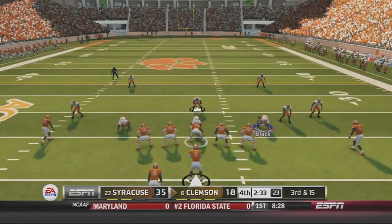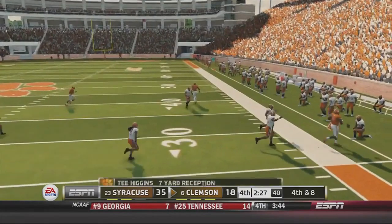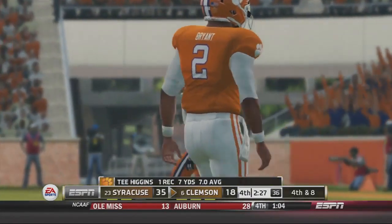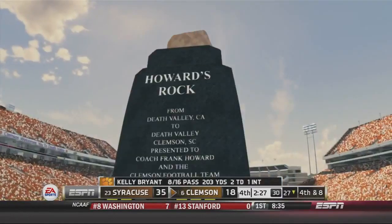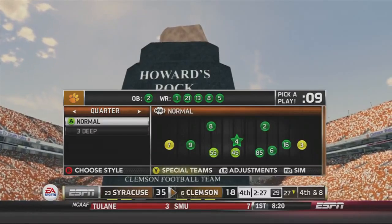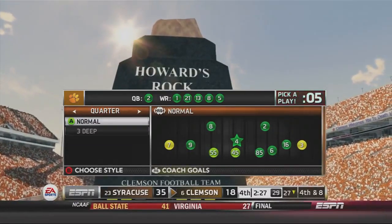Ball on the 20-yard line. Goes out of bounds at the 27-yard line. Gain of 7 on the play. That makes it 4th and 8. And the Tigers have to go for it on 4th and 8 with only 2:27 left to go.